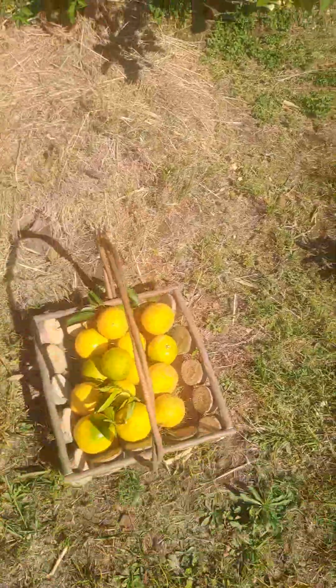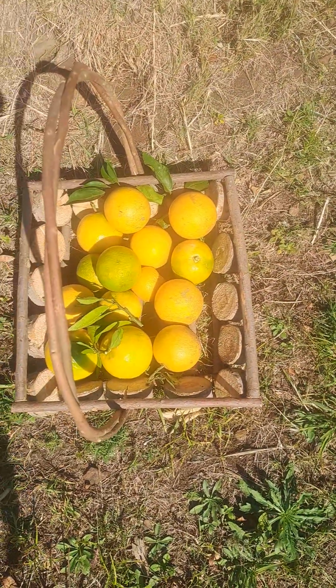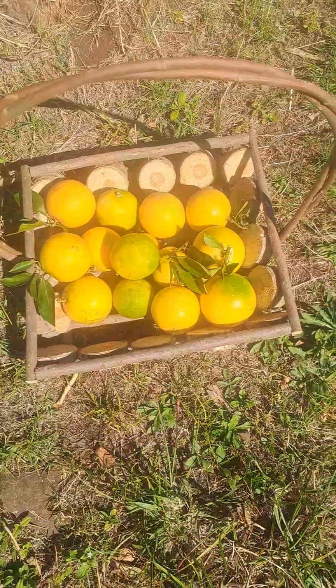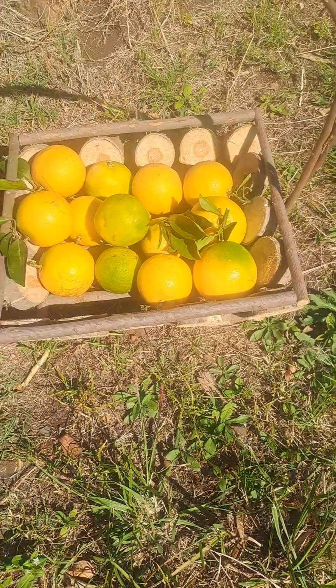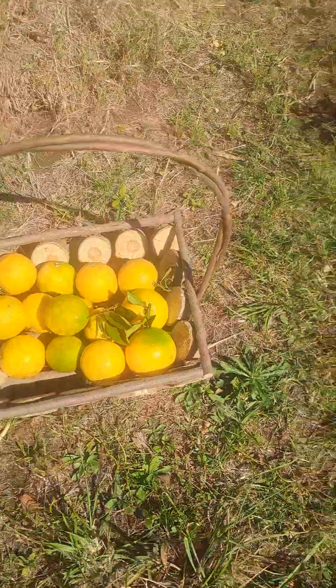Okay guys, as you can see, this is how many oranges we have. Not bad at all, given the fact that we have also been eating these oranges and the monkeys have been eating them. So I wouldn't complain. For me, that's a good harvest. We will enjoy them with my kids. My dad's son, number 3, loves oranges, so he is going to enjoy these very much.